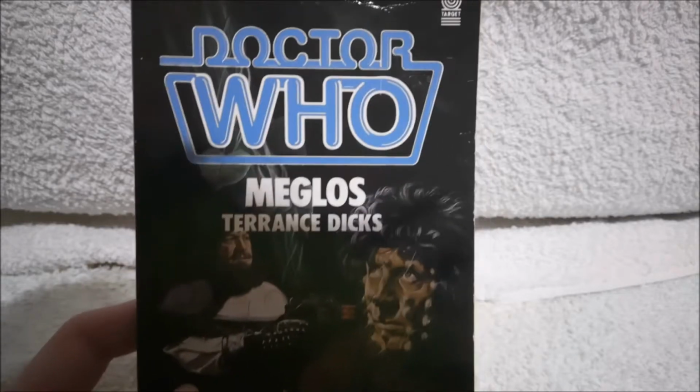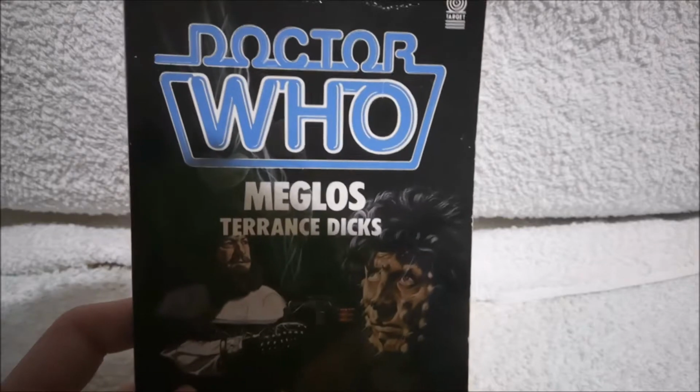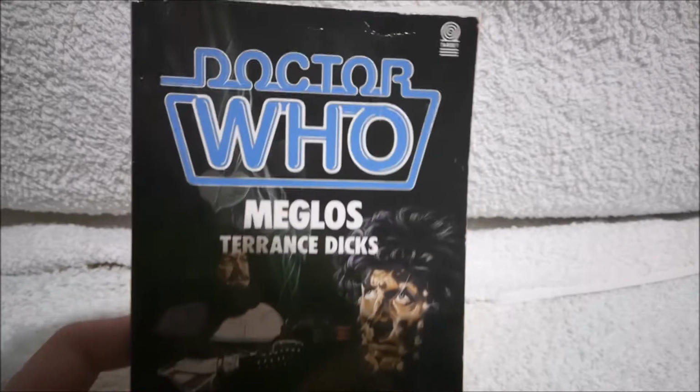Which is obviously from season 18. I think I picked this up in a car boot sale when I was younger, not knowing what it was. It was just like 20p, so I just picked it up.